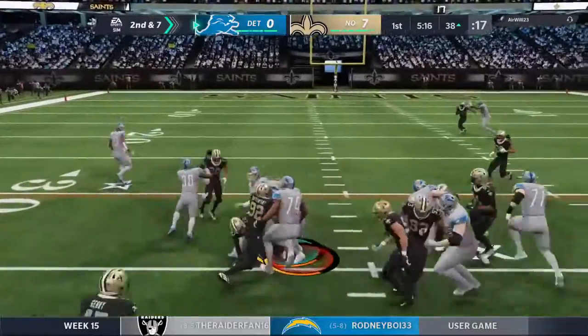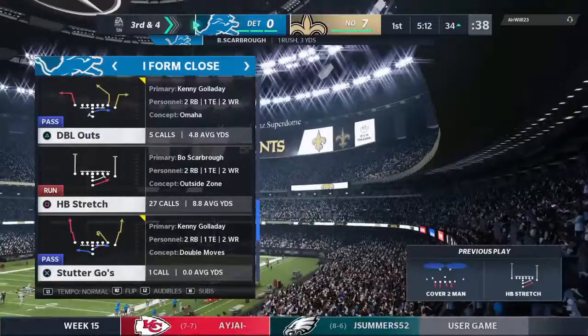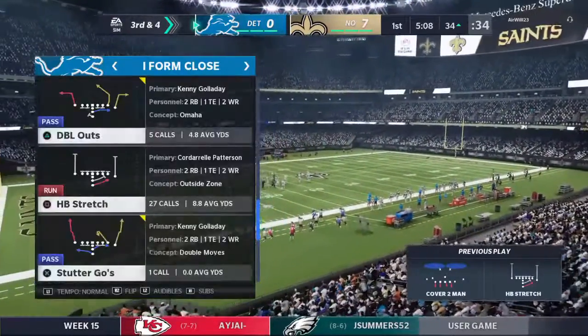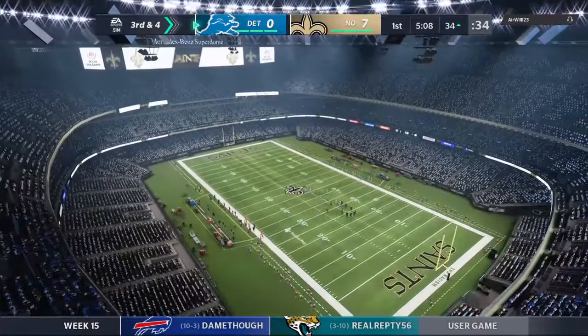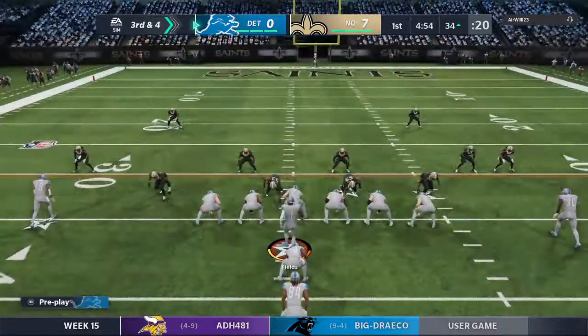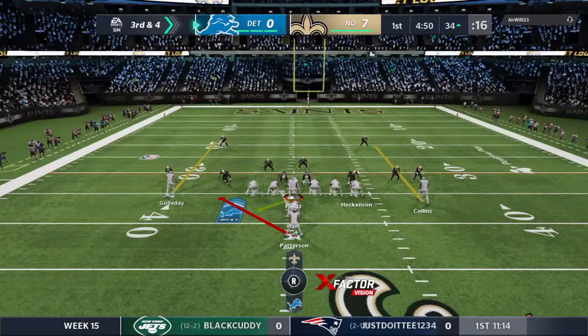Here's the first carry for Bo Scarborough. And he'll get 3 down at the 34-yard line. The ball carrier. He's tackled at the 34-yard line. A 3-yard gain on the play. Brings up 3rd down. In need of a conversion on 3rd down. They had the big play to start the drive. Not much sense.